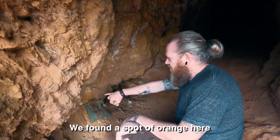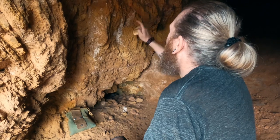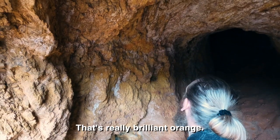We found a spot of orange here up in this little cave. See how orange everything is up in here? Can you see that? Like a really brilliant orange.